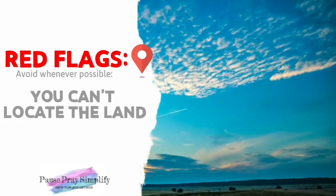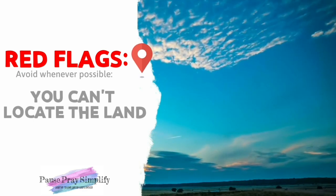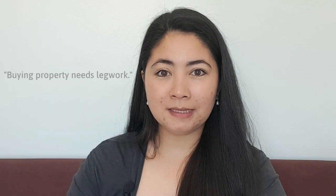The last red flag on the list is don't buy property that you cannot locate. Buying property needs legwork. You need to physically visit the area. You need to be able to locate where it is. Hindi siya parang online shopping na pag nakita mo lang, nagsascroll ka lang, nagustuhan mo, bibilhin mo na. Hindi ganon ang pagbili ng lupa. Ang pagbili ng lupa, kailangan pupuntahan mo, yun ba talaga yung lupang sinasabi sa titulo? Yun ba talaga yung muhon? Andito ba talaga yung lugar na sinespecify, siya ba talaga yung may-ari?